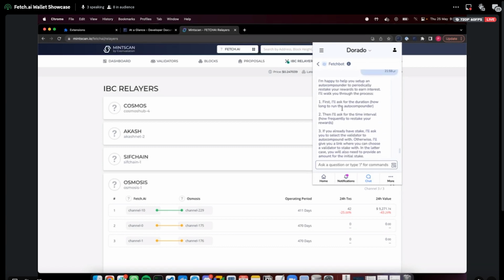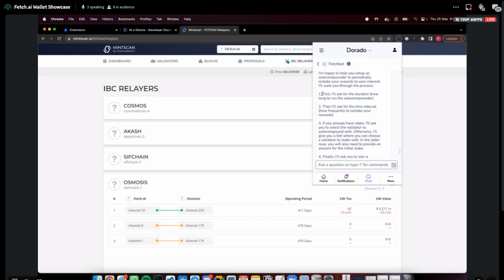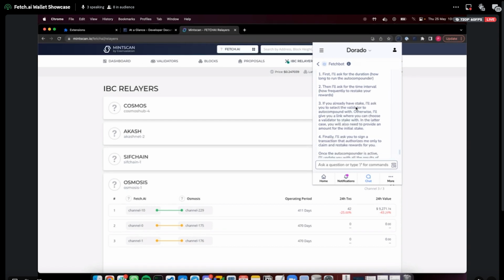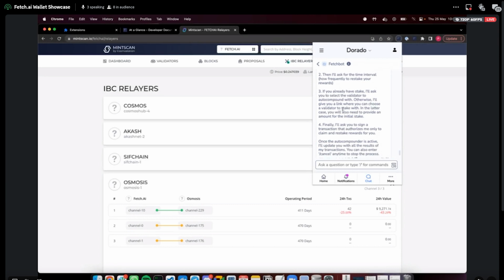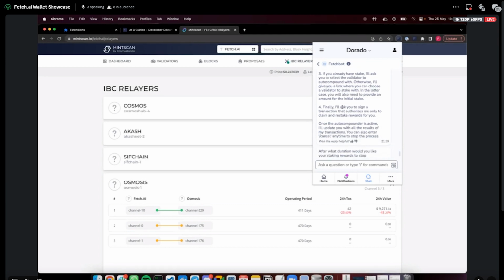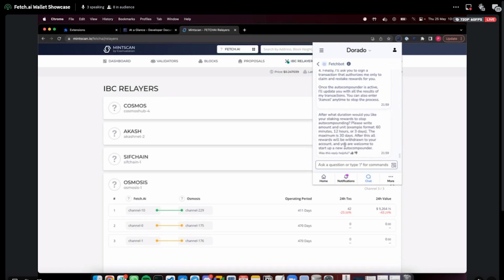It just shares all the things. I'm happy to help you set up an auto compounder. First, I'll ask for duration, then I'll ask for the time interval, how frequently your restaking will happen. If you already have stake, I'll ask you to select the validator. Otherwise, I'll give you a link with the list of validators you want to stake in. Finally, I will ask you to sign a transaction that authorizes the Fetchbot to do transactions for you. So this is the first question.